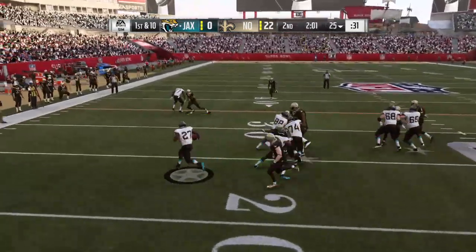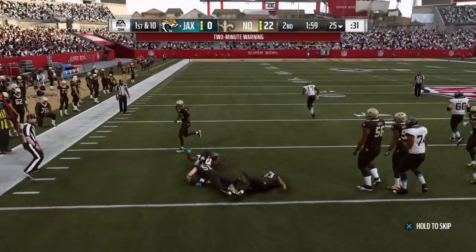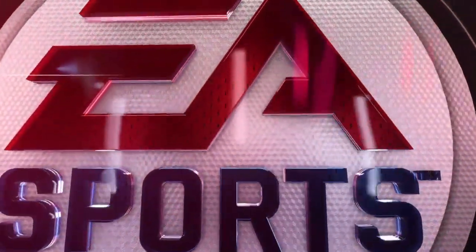They'll start out on the ground. It's Leonard Fournette, and he'll work his way across the 30 to the 32.